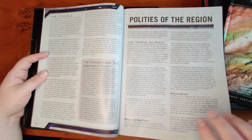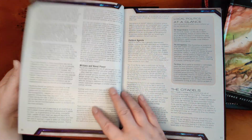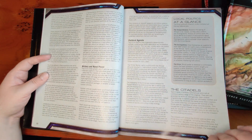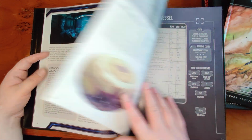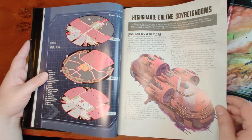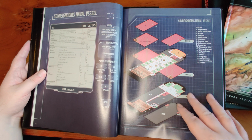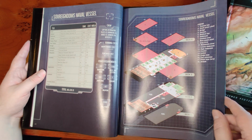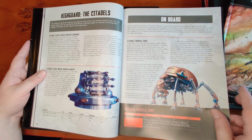Then we have polities of the region, the sovereigndoms, the Erline worlds, the citadels. Okay. I have no idea what's going on here. Starships. We've got the High Guard for the Tenepal, which is a big sphere, basically. The High Guard for the Erline sovereigndoms. So we've got a sovereigndoms naval vessel, which has medium torpedoes ×3 and pulse lasers. Then High Guard for the citadels.